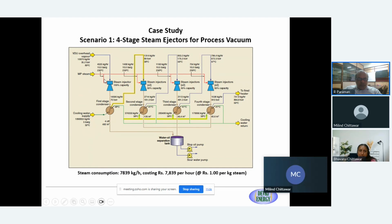So the motive steam is coming at a pressure of 10 bar. Here you can see almost about 4.5 tons of steam is coming into the steam ejector at a temperature of about 230 degrees C, pressure of 10 bar gauge. This picks up the gases from the VDU and comes into the condenser, where the steam and maybe some condensables from the gases are condensed, and the non-condensables go to the next stage, the second stage.